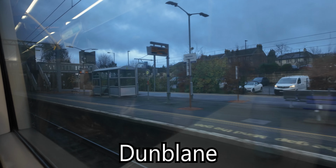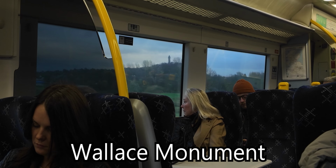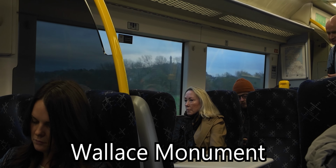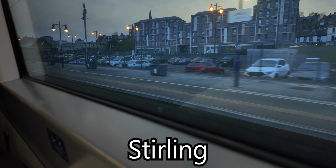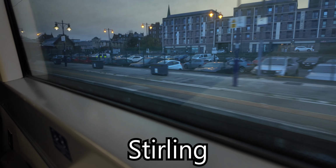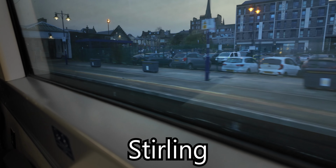Followed by Bridge of Allan. The Wallace Monument in the distance. All tickets, barrier checks are in operation. You should also change at Stirling for stations to Edinburgh Waverley, and Croy, Lindsay, and Bishopbriggs. And then into Stirling Station, our last stop before Glasgow Queen Street.